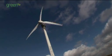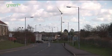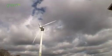In order to better understand it, in terms of how many homes this would power, can you give us a sense? Yes, if you work out the average figure for this turbine over the course of a year, it equates to the domestic electrical needs of about 1,000 homes. So this turbine and the other one that's behind me, between the 2 of them can provide about 2/3 of the domestic electrical needs of Swaffham, the village that we see just here. Sounds good, I say.